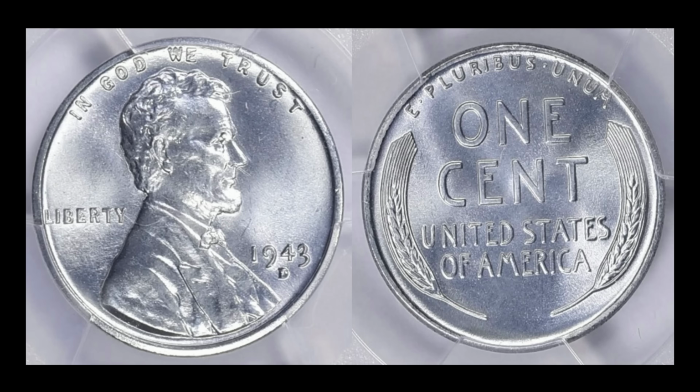$2,418.75. Coming up next, everybody's favorite one-year type coin, and that's the 1943 series of zinc-coated steel. Yeah, been popular for many decades, and the pursuit for some of the highest graded specimens possible continues. So tonight we have this Mint State 68 example. This is by PCGS, by the way, and it was adorned by a CAC green sticker as well.